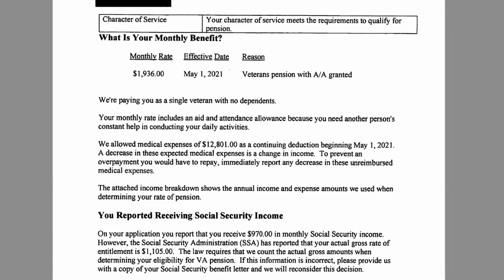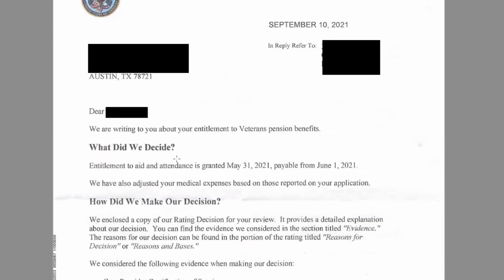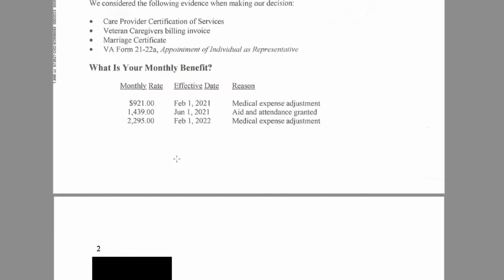So let's go to the next one. And this one, let's see what they're bringing in. Check this one out. This is a fun one because they originally had some level of medical expense here. You can see an adjustment. They had aid and attendance, and when they came to us, we helped them get the full pension. So this was just by looking at this. I haven't talked to this particular case or the case manager on this. I just saw the approval come through. Thought I'd throw it up.